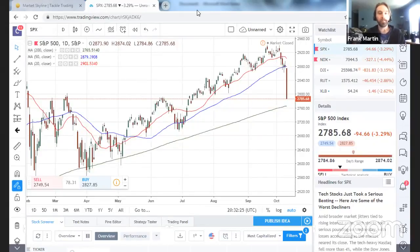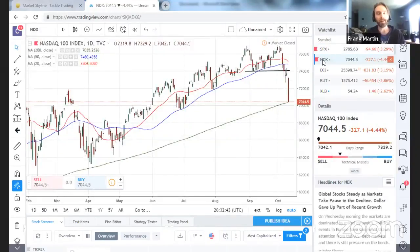I would never buy anything that looked like this tomorrow. But that 200, we know, can hold, although it doesn't always, and the Russell did give up today. But that is an average that traders do look towards. So I think we can monitor that as we move into the next couple of days, although I don't know how keen I'd be on buying a bounce. I will certainly respect it.